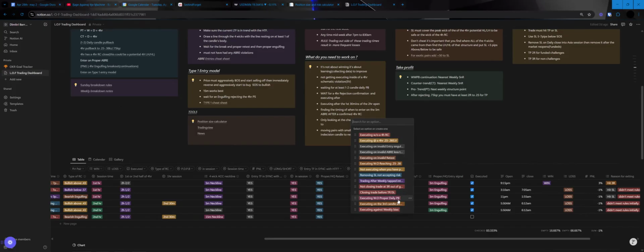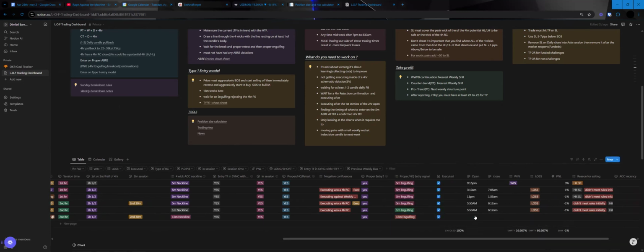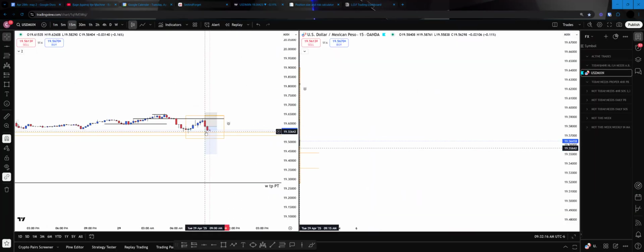Or stop loss. Executing without a proper daily pullback. We had that. Executing on the third candle after a daily accumulation breakout. No, it's not. Executing against a weekly bias. No, we were with the weekly bias, so we didn't do any negative confluences. Proper entry. See, entry signal was on the 15-minute. We did execute it. We took it at 9:15.